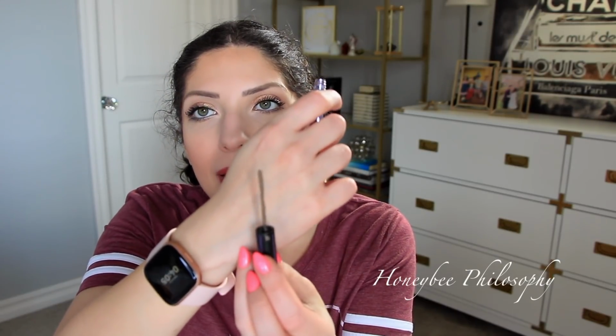I get a very long time of use with this. One negative, and you'll be able to see it's all clumped on here. It gets a little messy and clumpy, and the brush is just not as good as it ages. So even though I can probably get away with using this for longer and getting more out of this than the Benefit Gimme Brow, it starts to get hard to use.